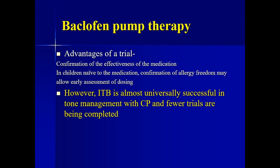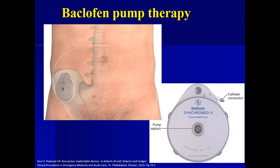Nearly all patients with cerebral palsy with both spastic diplegia and quadriplegia who undergo trials have successful trials, and more implants are being done now without that prerequisite. Baclofen pump is now possible to implant with insurance coverage without a pre-operative trial. The pump is inserted subcostal. We use the Synchromed 2 pump.